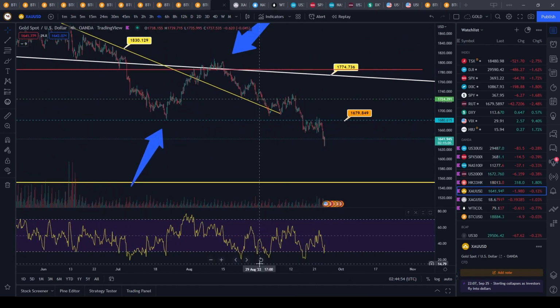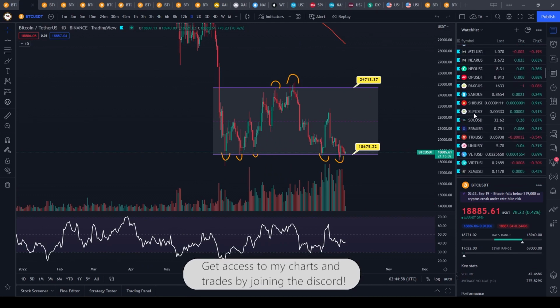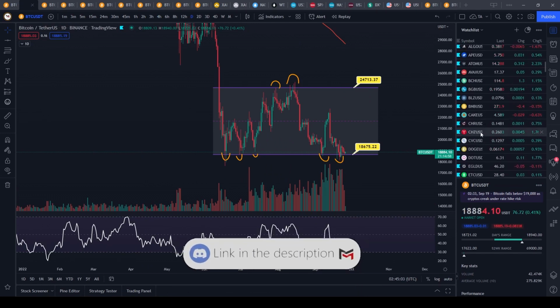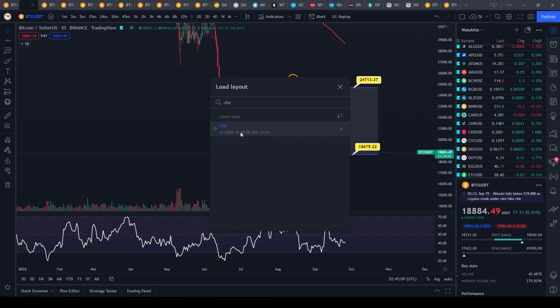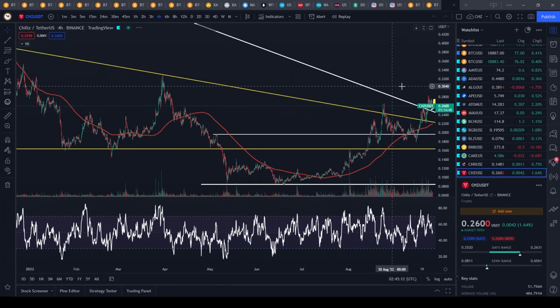Now let's keep going here. Let's tackle a little bit on the altcoins right now. We did do some nice trades on XRP. Let's see if we can make any plays on any other coins. I am looking at Chiliz right now, but Broadband did outline in the Discord that Chiliz could be getting ready for a massive pump and dump as the World Cup is getting pretty close.